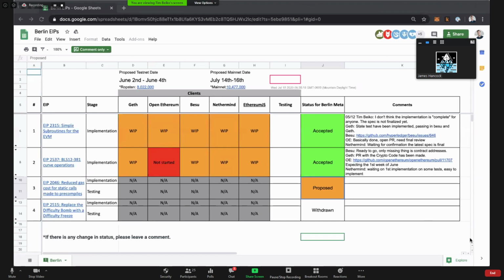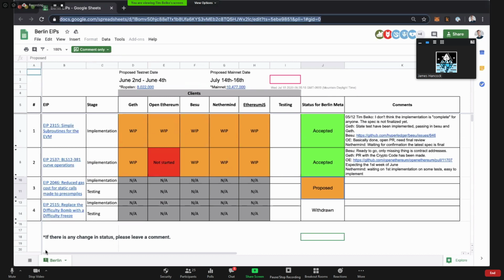I decided to withdraw the difficulty bomb because I'd rather focus on making sure that Berlin gets out in time for the ETH 2 stuff. So that can just go into the next one. And I don't know the status exactly of 2046, but I'm assuming that that will not be ready in time, and that's fine because we can do one in a few months after Berlin for the EIPs that are ready for it. Doesn't make sense to wait, at least waiting for EIPs that are almost ready.